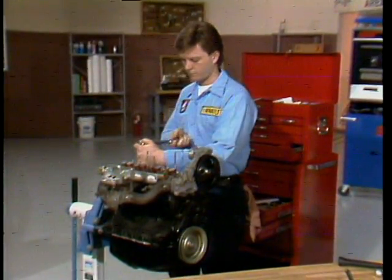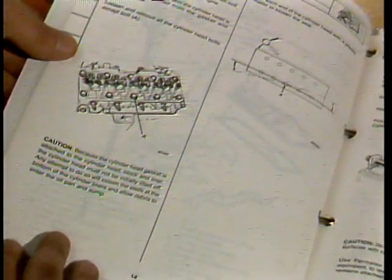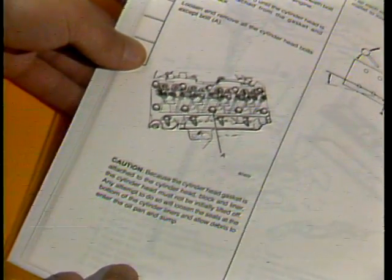For now, we'll review the high points. You'll want to check your workshop manual before you start. First, you have to locate the pivot bolt.